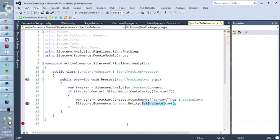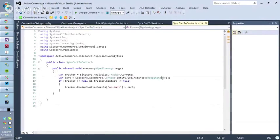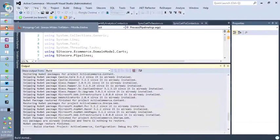and set it as my current shopping cart. And then at the end of the request, if there have been any changes to that shopping cart, or even if there haven't been, I'm going to, within that attachments property on the contact, throw the cart back into there. So we're keeping the cart in sync between the shared session and the private session, essentially. So I'll do a build here, and we can actually see this in action just across different web browsers.